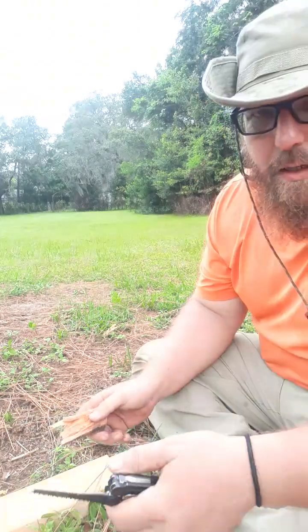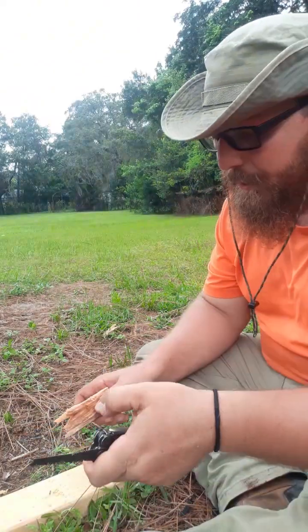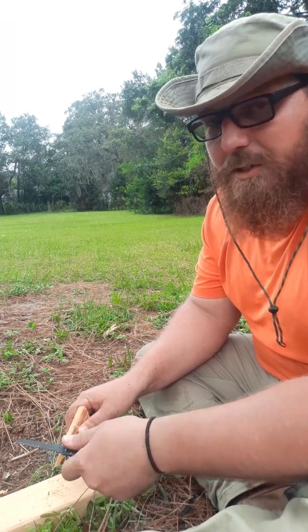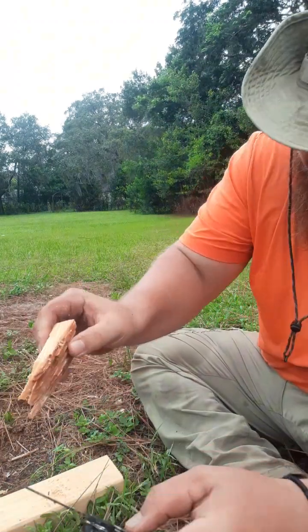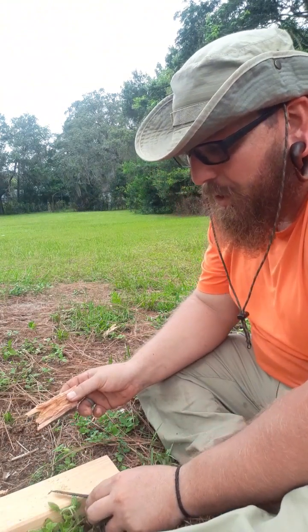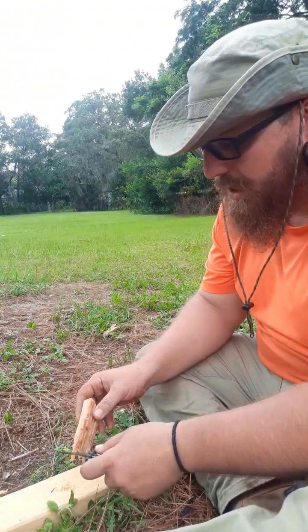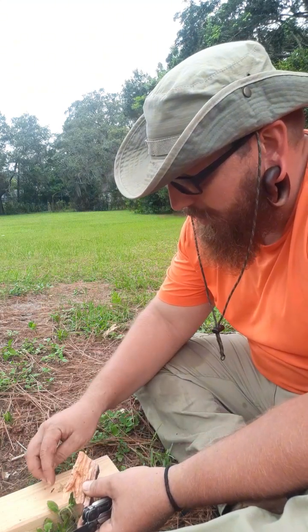Now, you can take the actual knife and make shavings like a feather stick if you wanted to, but you don't really need to. Because using the back of your knife with the 90-degree spine, I get shavings coming off, but it makes nice, fluffy little curls. But to each their own. You want to make shavings, you want to make little floof balls, go for it.